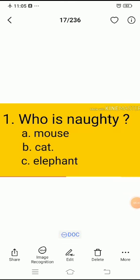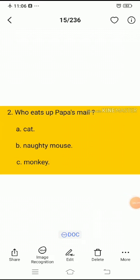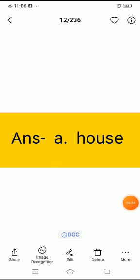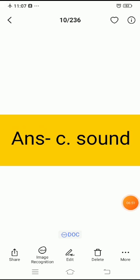Dear students, let's know the questions and answers. The first question, who is naughty? Option A, mouse. Option B, cat. Option C, elephant. The answer is mouse. Second question, who eats Papa's meal? Cat, naughty mouse, monkey. The answer is naughty mouse. Third question, where does the naughty mouse live? House, nest, tree. The answer is house. Fourth one, the rhyming word of around: male, mouse, sound. The answer is sound.